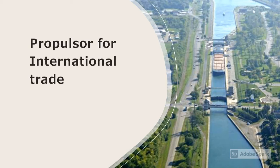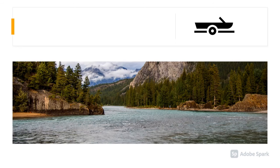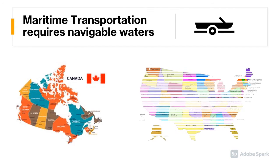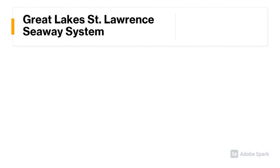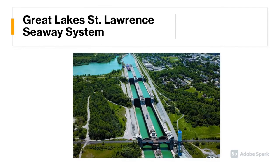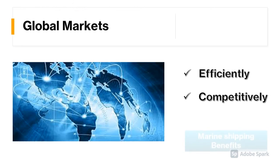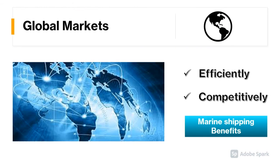Finally, I'll point out that the Seaway is a proposal for international trade in North America. One weakness of maritime transportation is that it requires navigable waters. Well, Canada and the US eliminated that barrier by building the Seaway in the largest freshwater system on Earth, making it possible for many industries to reach global markets in an efficient and competitive way thanks to the marine shipping benefits.